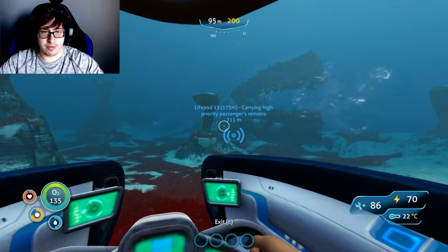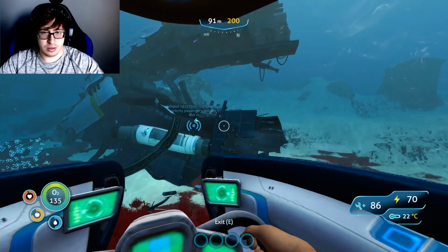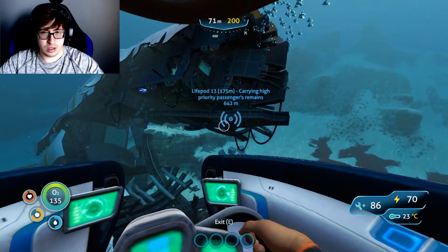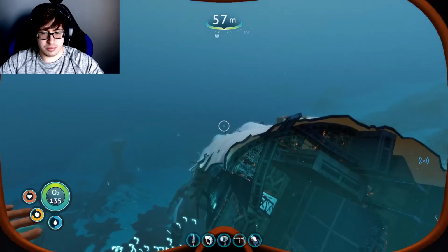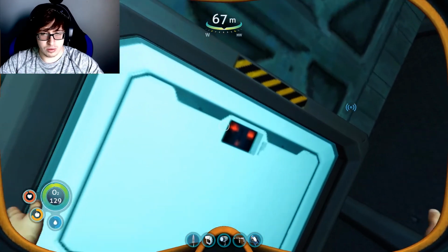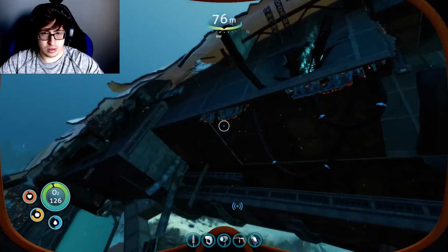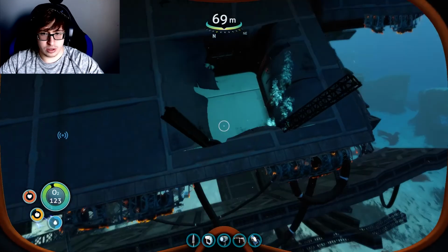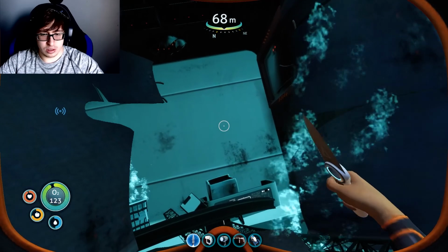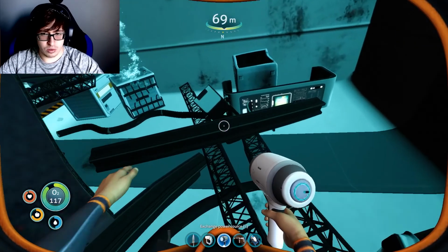Oh, I don't think I've been here. This is a massive ship. Piece of the ship. Let's see if I can go in it. I open you. Open. Is there a hole? Yeah, there's a hole. Hole.